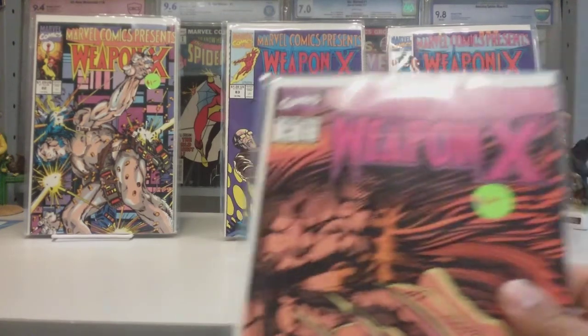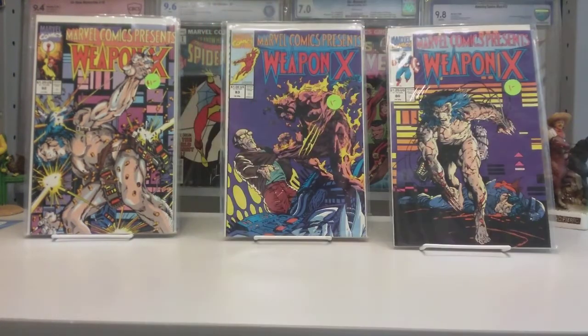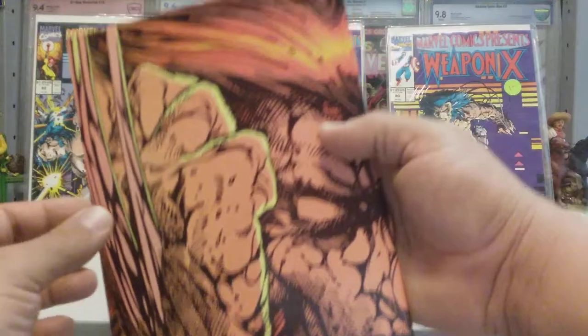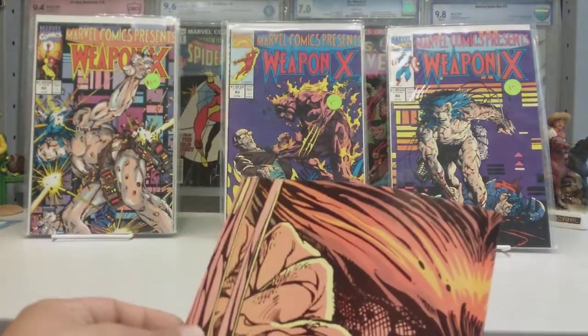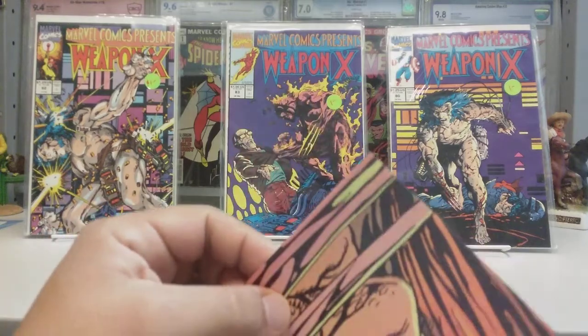Here's 84. And the reason I'm stopping to show this one in a little more detail is this one's actually a wraparound cover. So we got Wolvie on this side. I wonder what I can show off over here. This is the back side of the cover. I'll try to open it up in the middle here so I can give you guys a good view of it.